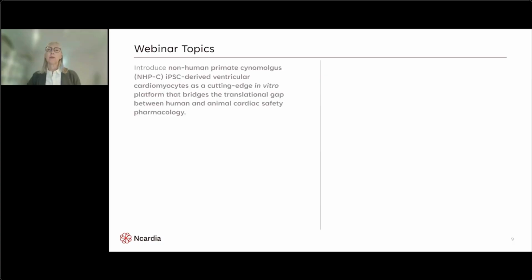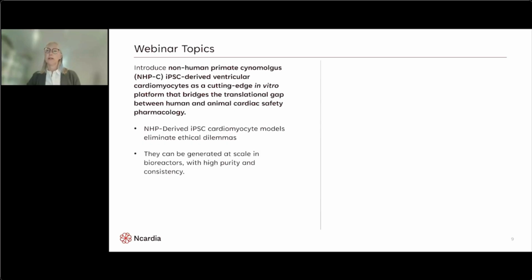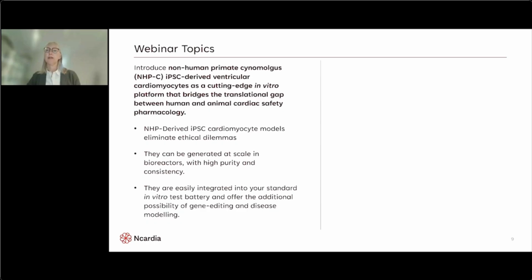Over the next minutes, we will introduce our NHP cynomolgus iPSC-derived ventricular cardiomyocytes to you. These cells can become the missing link to bridge the gap between human and animal cardiac in vitro safety studies. They eliminate the ethical dilemma, so there is no need to sacrifice the monkey to get the cardiomyocytes. They can be generated in unlimited quantities and can be easily integrated in your standard in vitro test battery. Plus, they offer the additional possibility of gene editing and disease modeling.